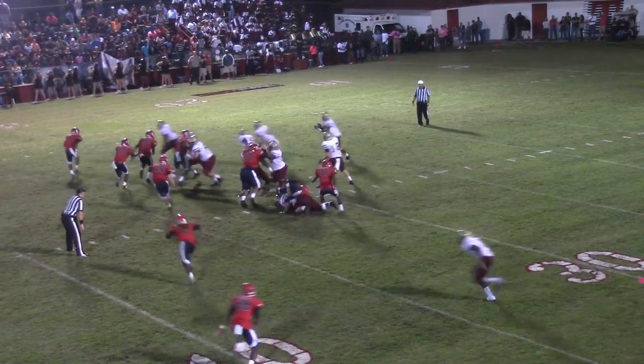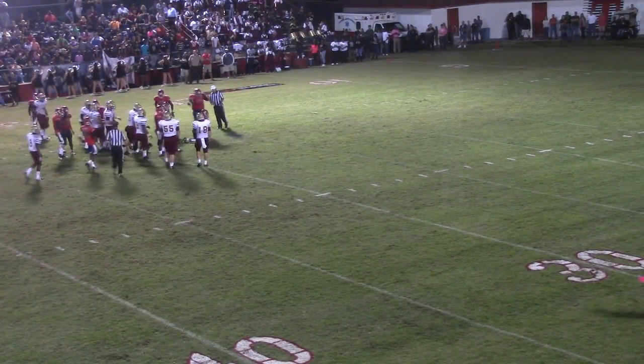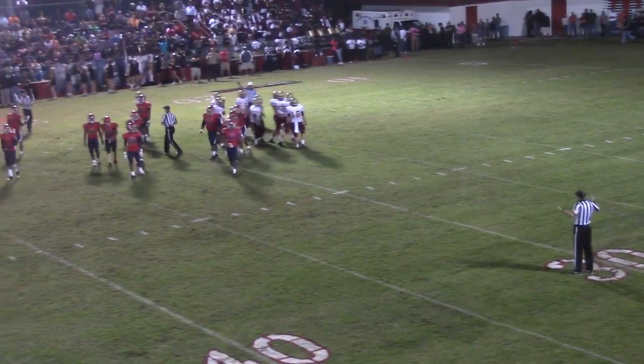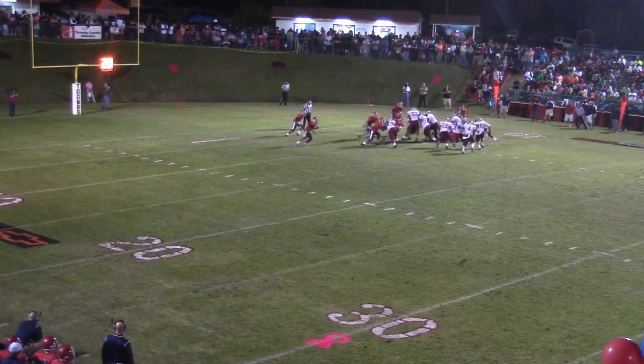Motion from Green. He takes the pitch going outside. Now cuts it in. Oh, he's belted by a couple of dogs, and Jason Lowe knocks him down to the turf at the 30. For a dog TFL, the first of the ball game. Physical ball game, and the Dogs have been a physical team this year. But then again, so have the Indians.